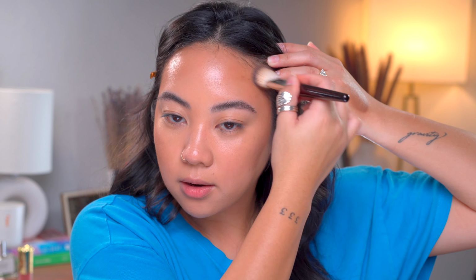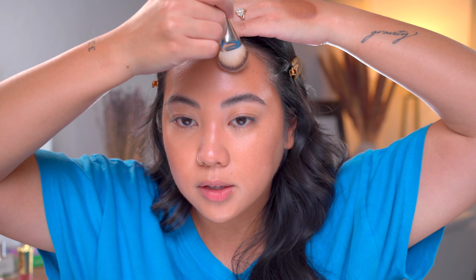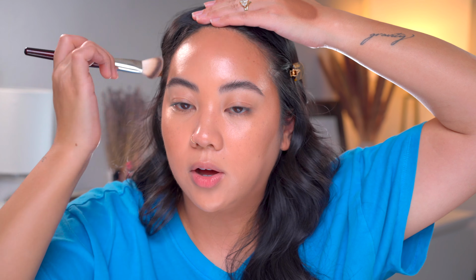Like, see, that looks really nice, right? It feels extremely thin on the skin though, you guys. It doesn't feel like a tacky layer of bronzer or anything like that. It feels very lightweight. Like, I can barely feel an extra layer on top of the foundation that I already have on, and I like that about it.